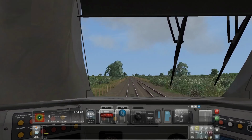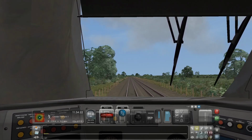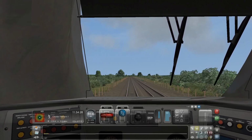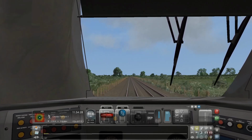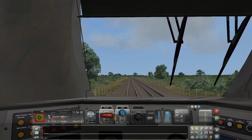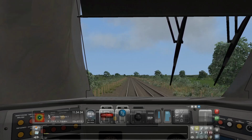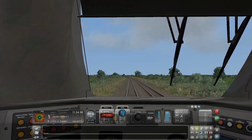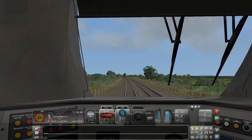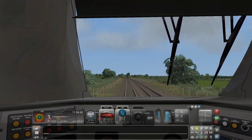So we just got the one stop to Chester, which we're due in at 12:08. So this train left London Euston at 10:10. So it takes nearly 2 hours from London Euston to Chester.